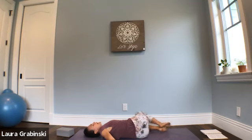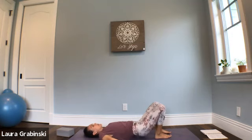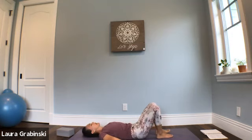Good. Then go ahead and roll back through neutral. Knees point to the ceiling. Straighten out the spine. Take an intermission again. Knees are bent, shoulders are soft.